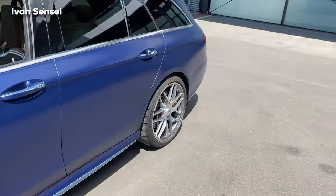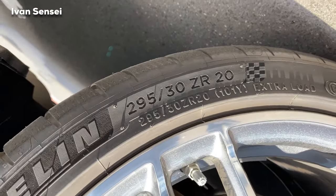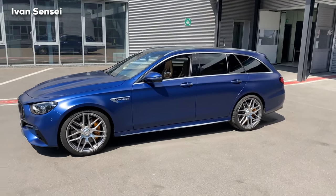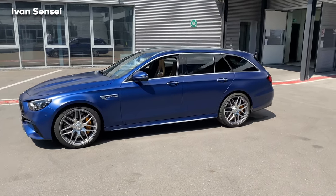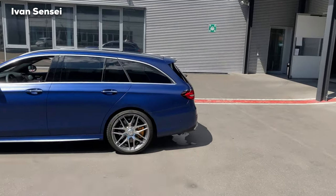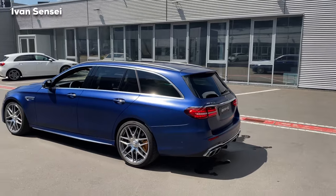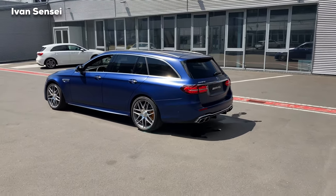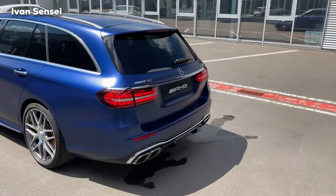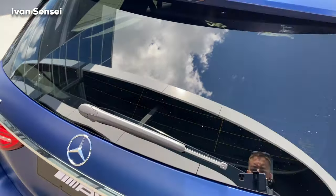And we can check out the rear wheels as well: 295/30, 20 inch. This window trim really accentuates the look of this estate. I think this looks really great, and you have added capabilities for a family, added practicality for daily driving. I think this is a really, really great proposition. If you don't really want an SUV, you can still have a lot of space here. So we can check this boot in a second.